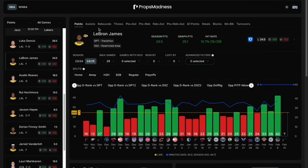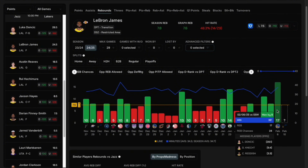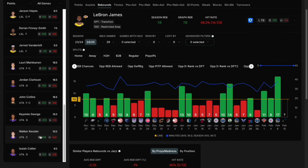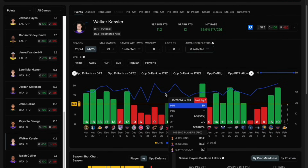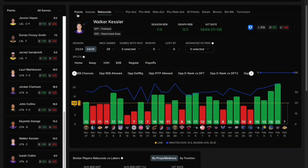We can look at LeBron James. Of course, you can see he also has the chance to grab rebounds. He just got 17 in his last game, going over his rebound line. So, another guy who could take possible rebounds away from Walker Kessler. But at 10.5, we actually get a little bit more value than what I actually had. Oh no, it's 11.5. I was on his points. I'm stupid. 11.5 points. So this is why I'm not running it as of right now.